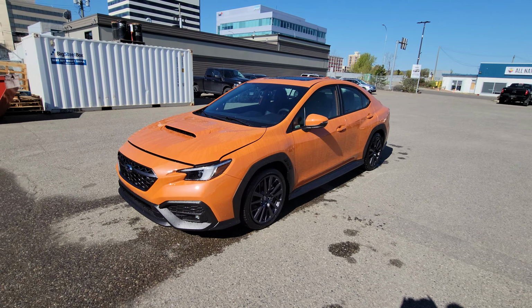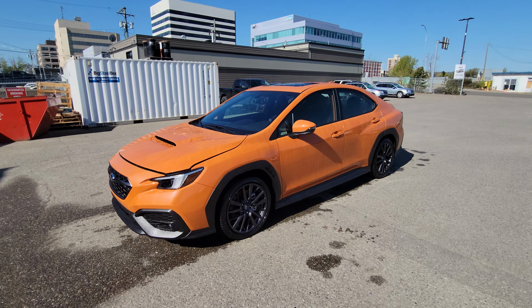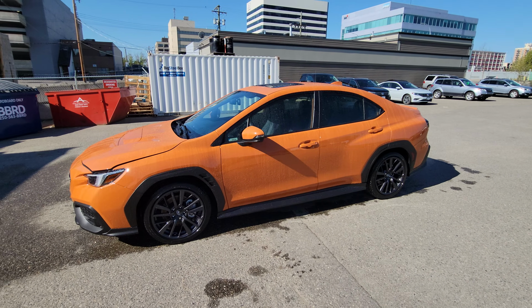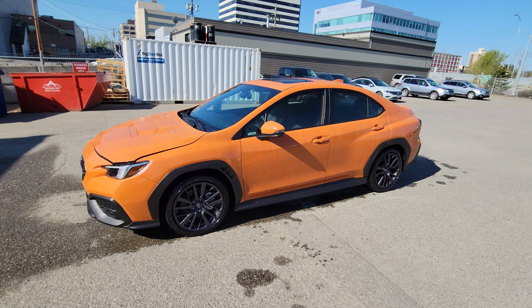Now, this is in the solar orange. This only comes in the fully loaded Sport Tech trim level. So this one happens to be the manual transmission. We do have some autos on the way, but this is a full load manual transmission.